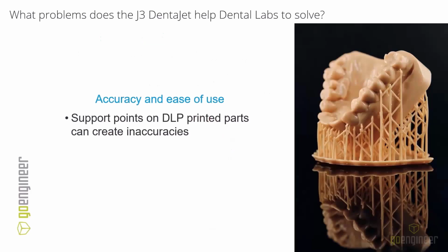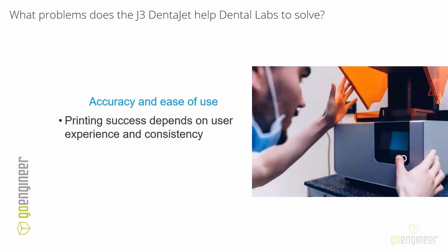The other issue with these DLP supports, everywhere where there is an interface between the support structure and the model, it introduces a potential for dimensional error, because that'll be broken away, and then those nubs that are left on the part have to be sanded away, or people use like a hand piece and a little burr to remove the DLP support nubs. But when you do that, you're potentially altering the dimensional integrity of the part. When we look at PolyJet, that is not an issue because we don't have that type of support structure.